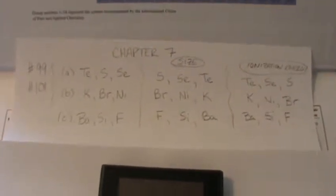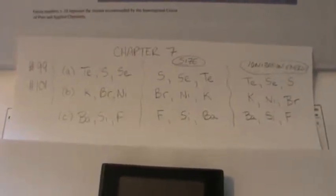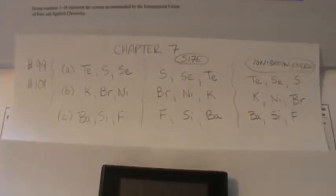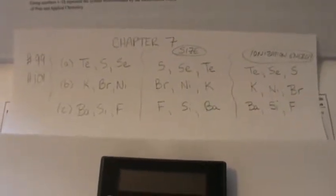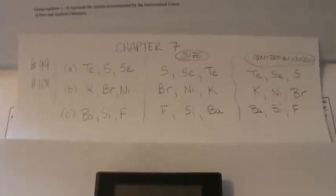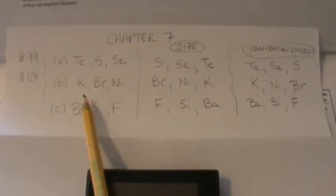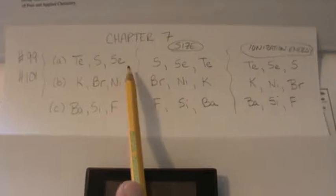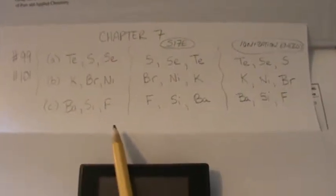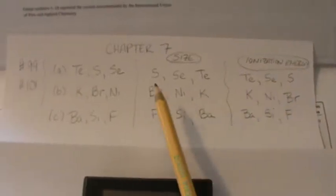Okay, this is actually take 2 of Chapter 7, Problems 99 and 101. If you're watching this and it's clear, then be glad that it's take 2, but that's why the answers are already written down. So first of all, Chapter 7, 99 and 101 are really a lot alike. They take the same sets of elements and they ask you to rank them according to size and ionization energy.